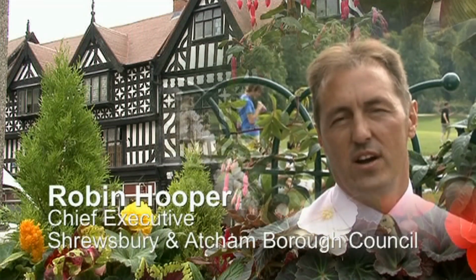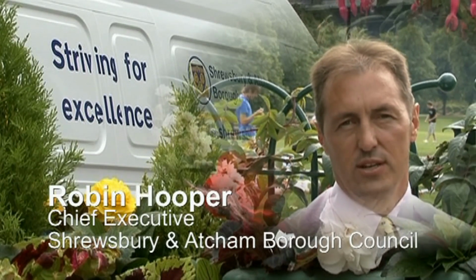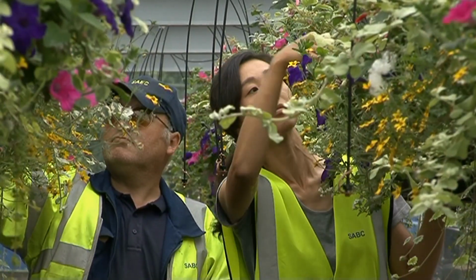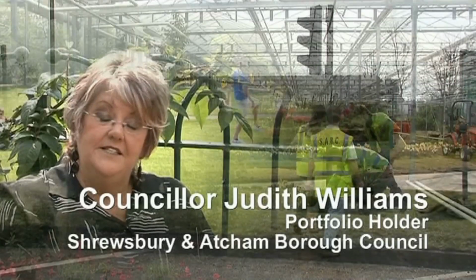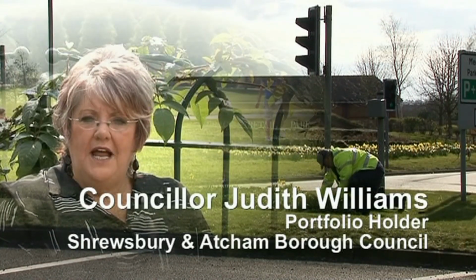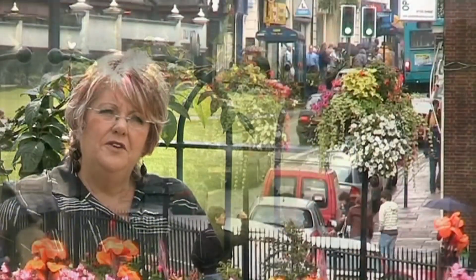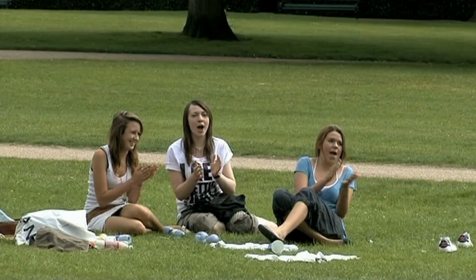Shrewsbury is a centre of environmental excellence. We are investing in the historic fabric of the town and also in the parks and gardens. It's a whole corporate activity that the council is involved with. This investment clearly demonstrates how Shrewsbury and Atcham are committed to improving the local environment, not only for those who live here, but for the many visitors who visit this wonderful county town.